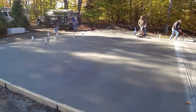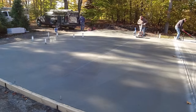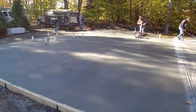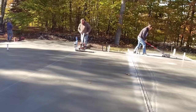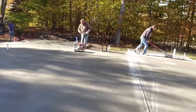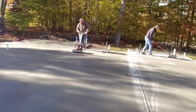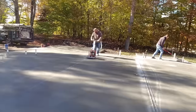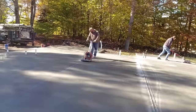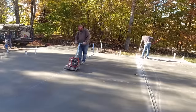So we usually saw right after we pull the power trowel off like this. If the slab is what we call shined out, the surface is really hard and dense, so we get really nice clean saw cuts this way. I'm using a little electric one over there on the right, and Luke's using the typical Husqvarna soft cut saw, a green cutting saw, that goes down about an inch and a half.